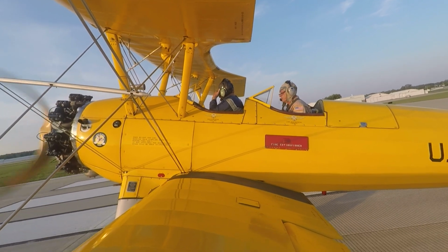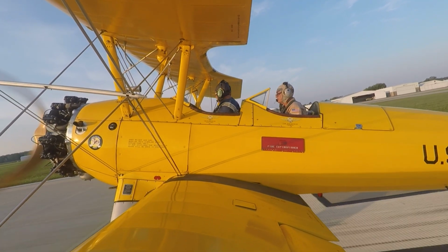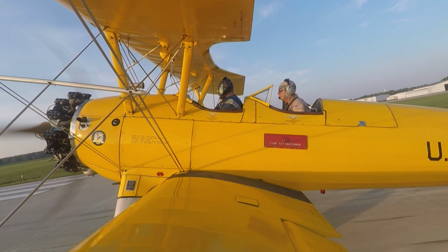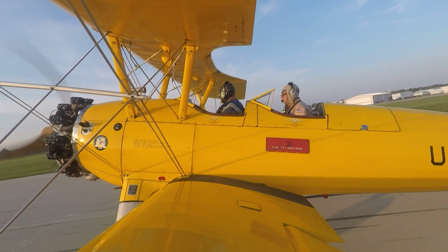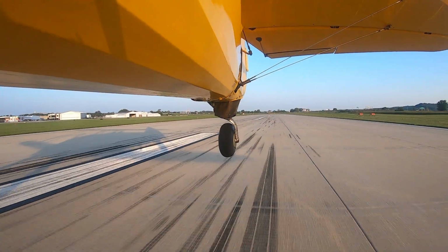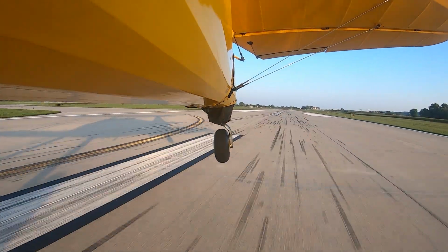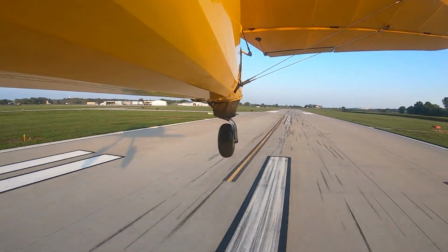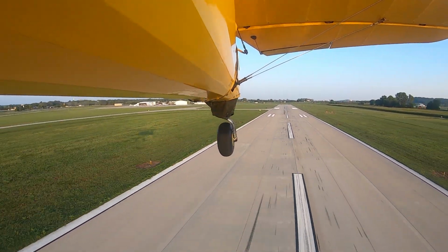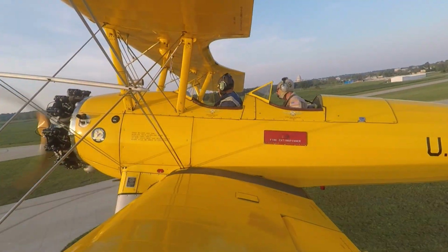Unfortunately, for the camera to operate in any mode, the computer and the camera are operating, and it's sucking the battery down. So, as a result, my grand plan was a consummate failure. So I didn't really have much footage going into Galesburg. I had anticipated having all sorts of greatness. However, that was not to be. And we have great tailwheel footage.